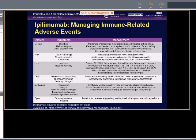CNS toxicity is rare. Neuropathies are what happens. If you have a serious neuropathy at grade 3, you got to stop. Endocrinopathy, almost all grade 2, you can give replacement steroids and keep going with ipilimumab. And with the eyes, if you develop uveitis, that's not uncommon. It's almost always reversible quickly with steroid eye drops. If it does not, you got to stop the drug. So if you get reversibility within 72 hours of your symptoms of uveitis and vision problems, and you treat with topical steroids, you can continue IPI. If not, you got to stop the drug.